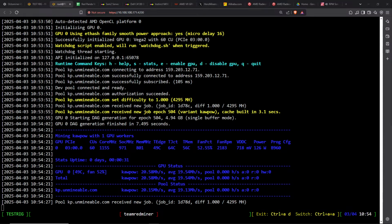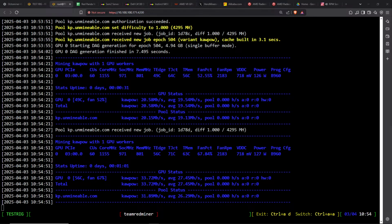Okay. 20 mega hash on Kapow. Okay, let's see. Man, I did not have any breakfast. I am starving.